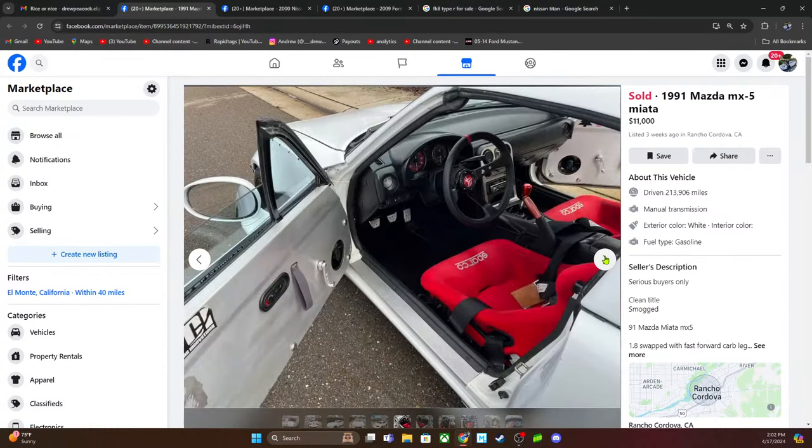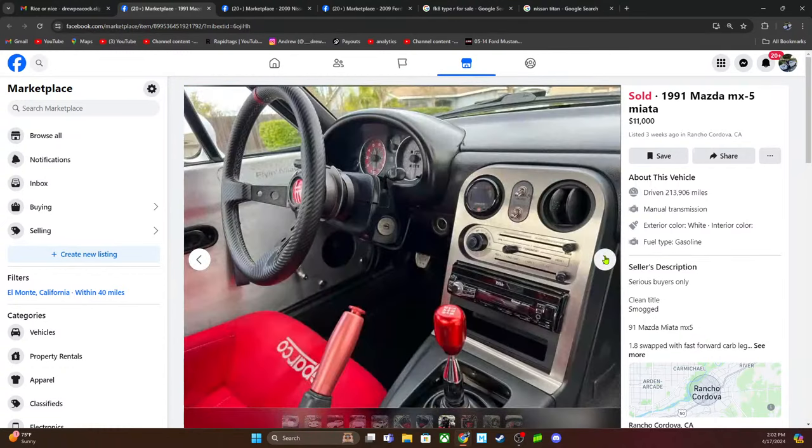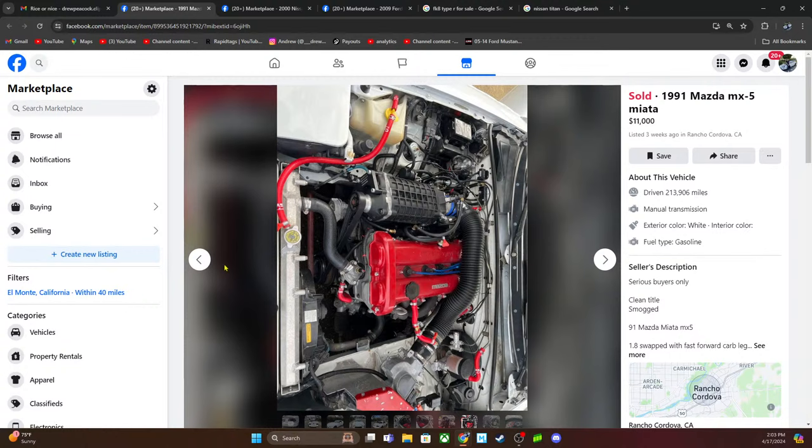I mean, what's underneath the hood? Oh, this thing's all tracked out, dude. This dude's trying to race. Oh, I love that, that's sick. I do like that aluminum. Wow, I really like that. The aluminum door cards and the aluminum center console pieces. I really do like that.